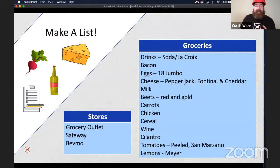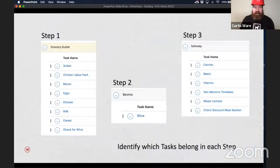Okay. So I'm going to move in. After this point, once you make your list and what the possible steps are, start filling out the tasks in the steps they belong. So I have 3 steps here. And they're named. We have a Grocery Outlet step, we have a BevMo step, and we have a Safeway step. Now I go Grocery Outlet to BevMo to Safeway mainly because it's the driving direction. That's just how they work. I have a certain process. I go to Grocery Outlet first. It's the first store on the right. Then I go around the corner to BevMo. Then I go a little further down to Safeway. That's my process. Again, I can only be at one store at any given time.